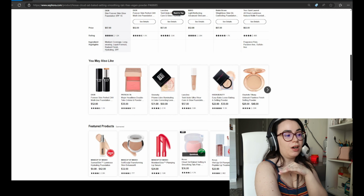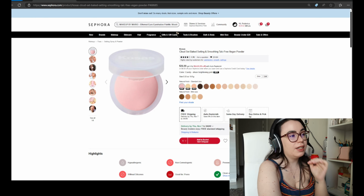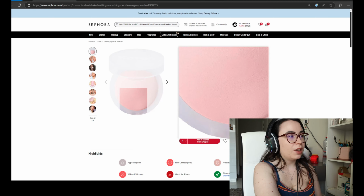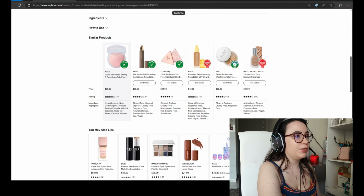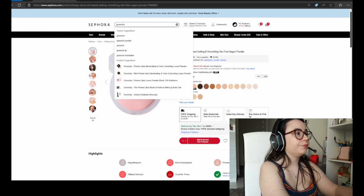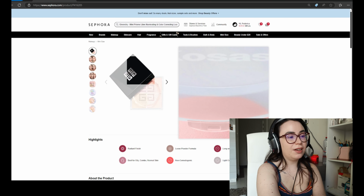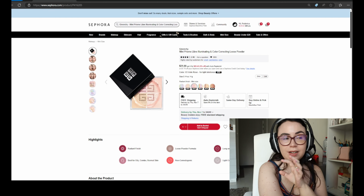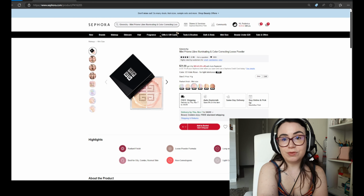I would really love a powder, but I actually already got Nabla's new setting powder, so I don't want a compact powder, but I am definitely gonna be purchasing the Givenchy powder, this one. I'm gonna get the mini one because honestly I have the full Huda Beauty one, and it's a lot. I'm never gonna go through it.